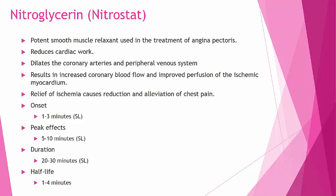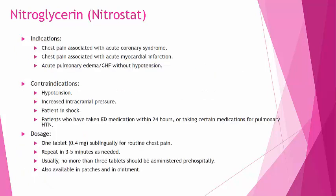They may be given during an attack of angina to relieve the pain, which is usually your sublingual administration. They have a pretty fast onset of action. The duration is fairly short, and they may also be given prophylactically to prevent these attacks of angina. And that's usually going to be your patch or your paste, but are not usually used in the pre-hospital setting.